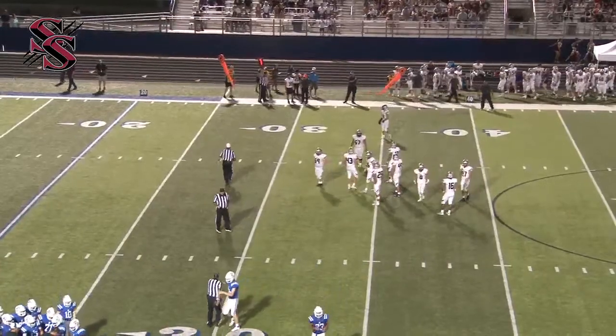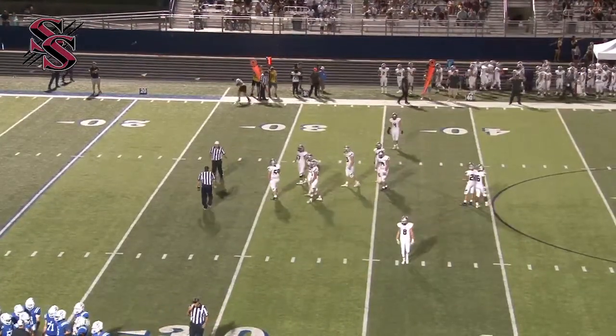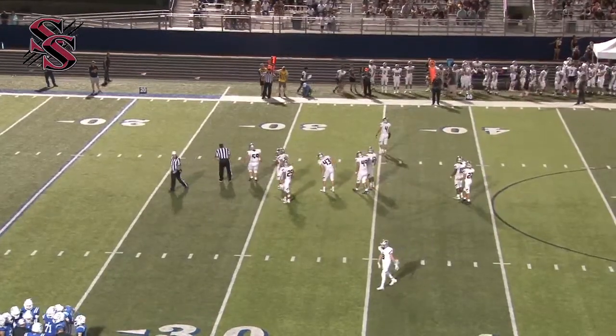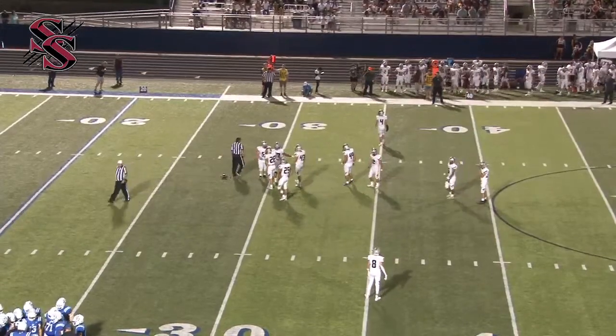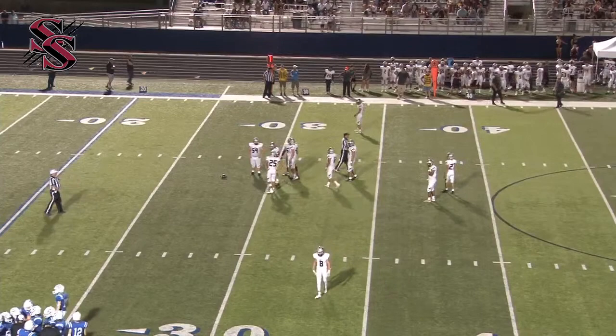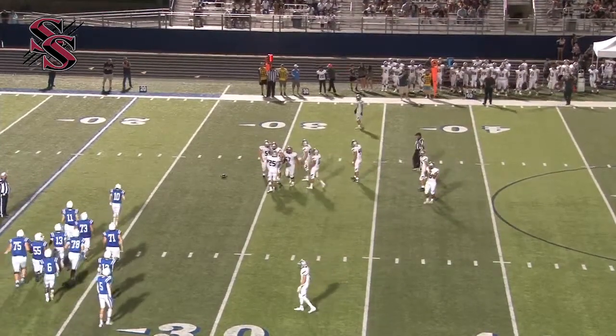35-26. Graham, you've got to credit Siloam Springs. They have not gone away. Oh, no, they haven't. They have just kind of hung around and hung around and hung around. And there's still 9.5 minutes to go. Panthers trail by 9, 35-26. Well, that's kind of one of the trademarks of a Brandon Craig team. They're going to keep playing.